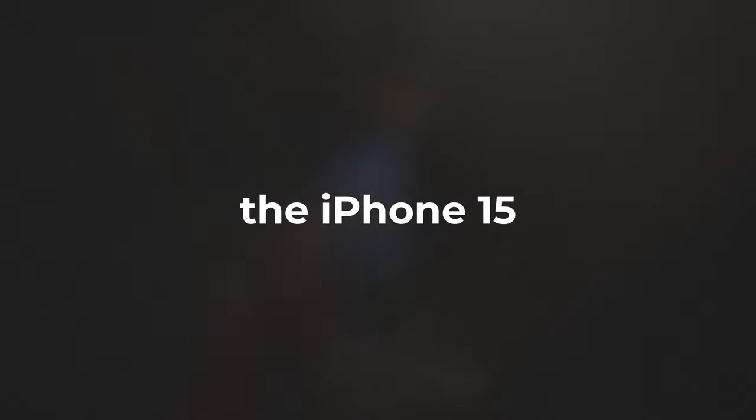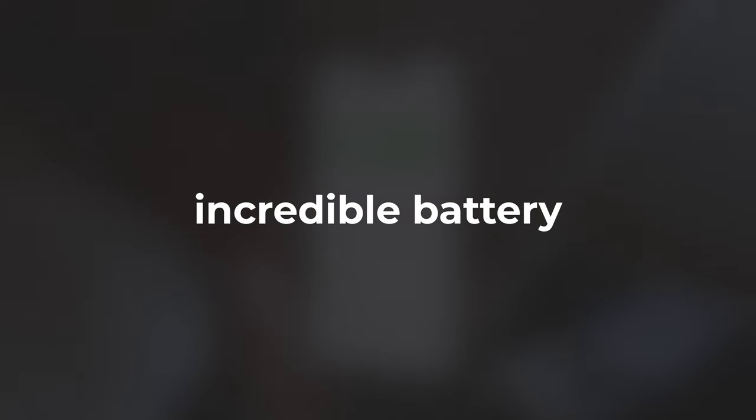To me, it seems like the iPhone 15 Pro Max is by far the best phone Apple is making and could possibly be the best phone on the market. It's going to be my daily phone for the next 12 months and could be for even longer. With a great camera system, incredible battery and performance, what more could you want or need out of a phone?